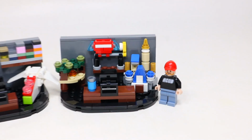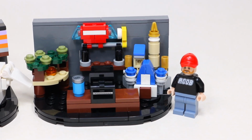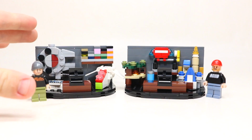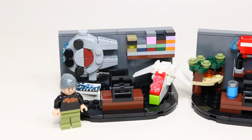So on the right here, we obviously have Sean the Right Way's. We've got his room set up right here and his custom Lego minifigure, and I'll go into that in more detail in a second. And then here on the left side, we've got Brent's Bricks, his minifigure, and his room as well. It's pretty cool because each of the rooms really reflects their personalities, so we'll get into that a little bit more when we take a look at each room, but they're very similar.